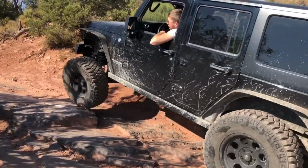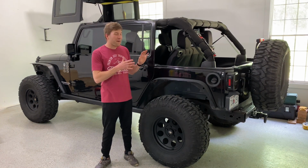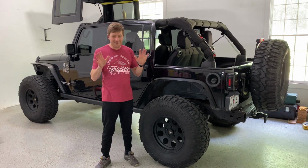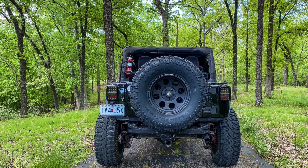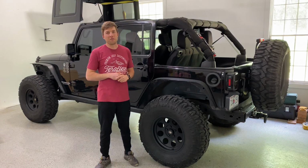An added benefit of lightweight in my case is I'm running my stock tire carrier. I know, I need to change it soon. But so far, it's holding up just fine, and I wouldn't feel comfortable just throwing any old 37 back there. But the fact that these are so lightweight really helps me out there as well.